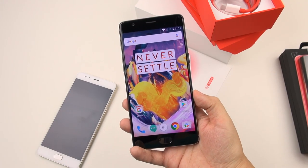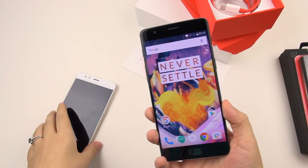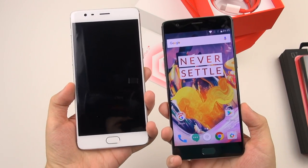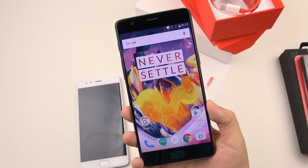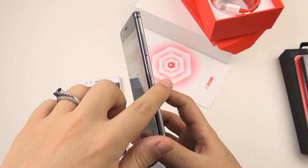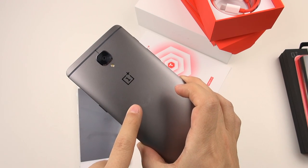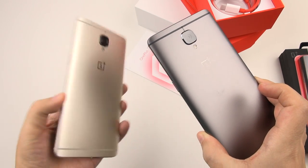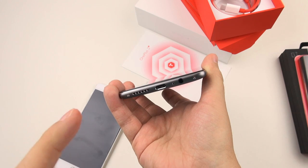So now that this is all booted, what is different about this phone that looks so similar to its predecessor, the OnePlus 3? We now have a 128GB storage option alongside the original 64GB, which is nice because there is still no SD card slot, it's just dual SIM. We've got a bit bigger battery inside of here, 3,400 mAh versus the 3,000 of the OnePlus 3. Still has the extremely fast Dash Charging.